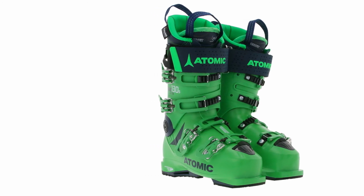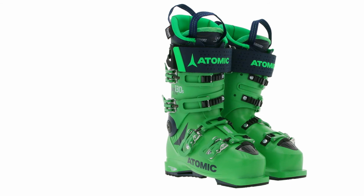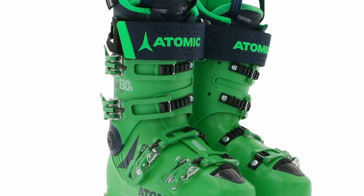While the shorter than average boot sole length makes this boot easier to walk in, we preferred the Cochise Pro 130 for hiking to those secret powder stashes.